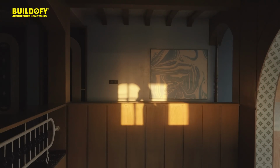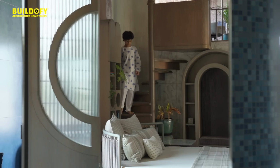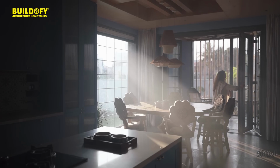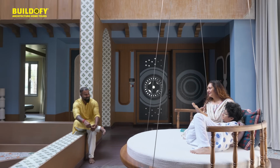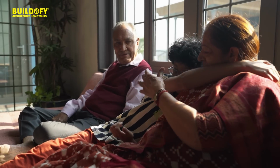The house is designed to reflect traditional Indian family values with spaces that encourage family members to spend more time together, just like in the past where kids, parents and grandparents would gather in a common space to spend time.